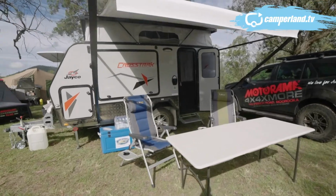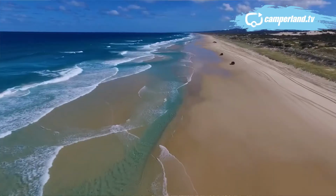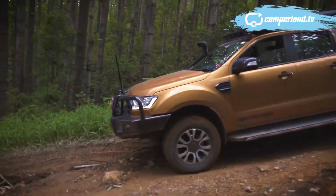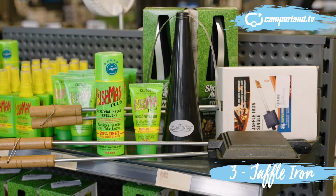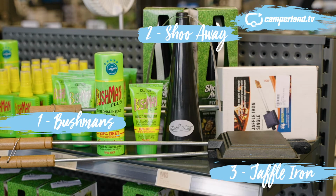We'll profile the magnificent new Jayco CrossTrak, which I'm camping in this weekend. We'll also take a look at our top 5 four-wheel drive destinations within cooee of Brisbane. Yeah, there's some crackers in there. We're going to focus too on the most important part of the day. For campers and caravanners, it's known as happy hour. And we're going to spice it up with a few accessories that Georgie's picked up to make that part of the day even more pleasant.